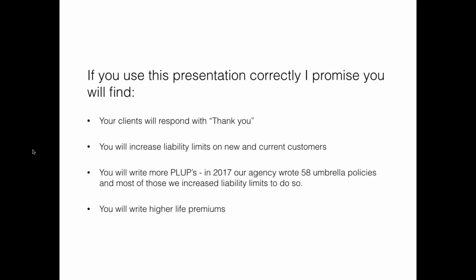You're also going to write more PLUPs, more liability umbrellas. In 2017, our agency wrote 58 umbrella policies, and on most of those 58, if not all of them, we increased liability limits to be able to write them. We went from some kind of lower coverage up to the 2,500 and got the liability umbrella out of it on all 58 of those. And so, even just going from 100, 300 to 2,500, you're talking a $30 to $35 a month increase in this situation, 2 cars plus the liability umbrella. If you can increase 58 policies in your book by $65, $70 a month, what kind of impact would that have on your business?